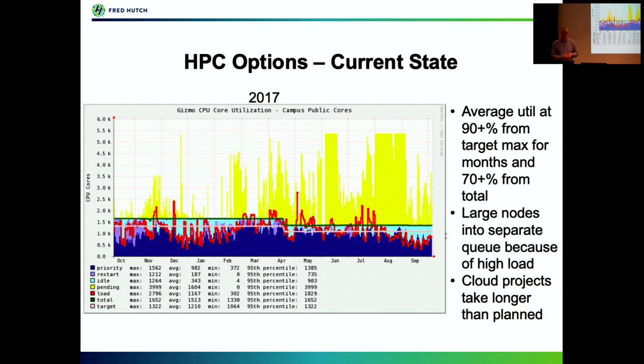And this was a slide to demonstrate that our cluster is running around 90% of the time. So very, very high utilization. How can we expand the usage? We normally get some funding every year to expand it. In 2017, we decided not to and use Amazon instead.